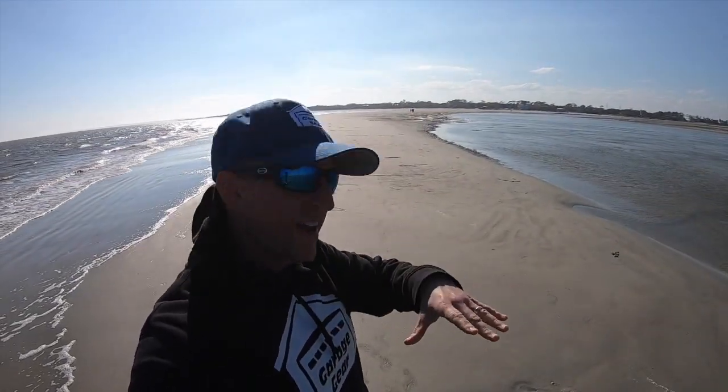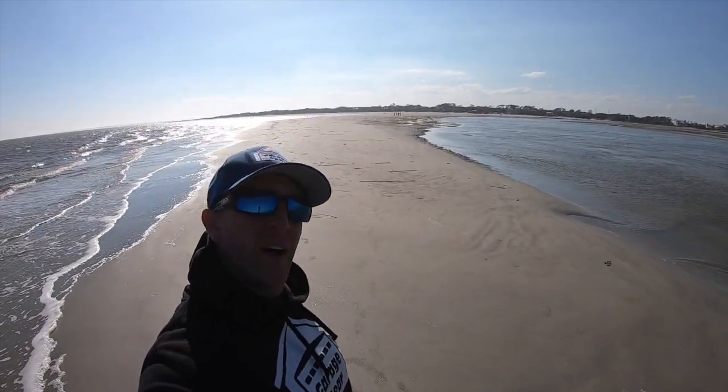Check this out, the Garage Gal and I just walked out all this way. This is the lowest of low tide right now. Look how far out we are.